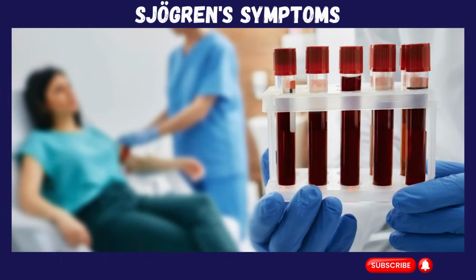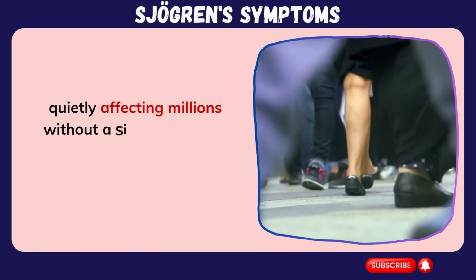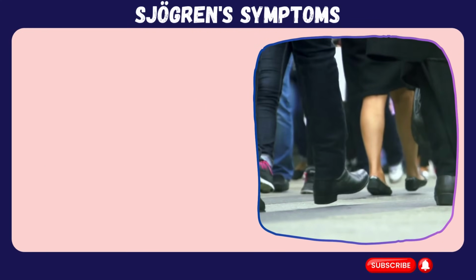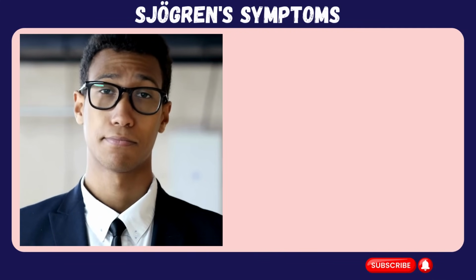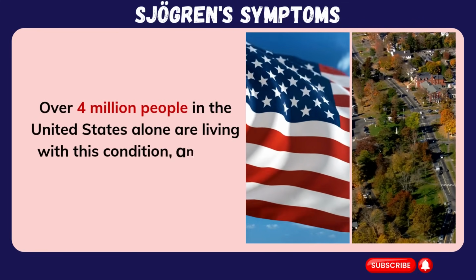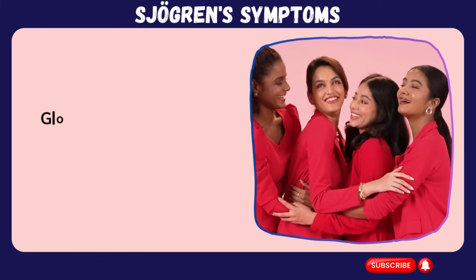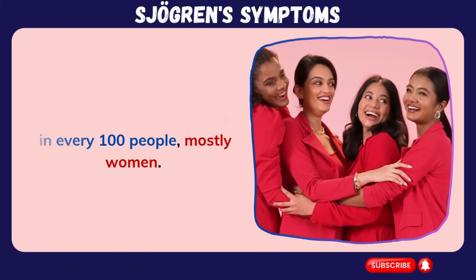Have you ever wondered why some diseases go unnoticed for years, quietly affecting millions without a single warning? Sjögren's syndrome is one of them. It's not just rare. It's misunderstood. Over 4 million people in the United States alone are living with this condition, and yet many don't even realize it. Globally, it affects nearly 1 in every 100 people, mostly women.